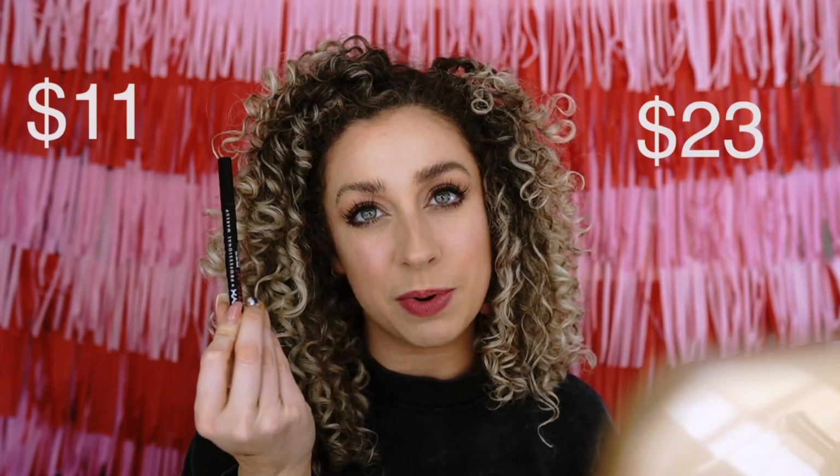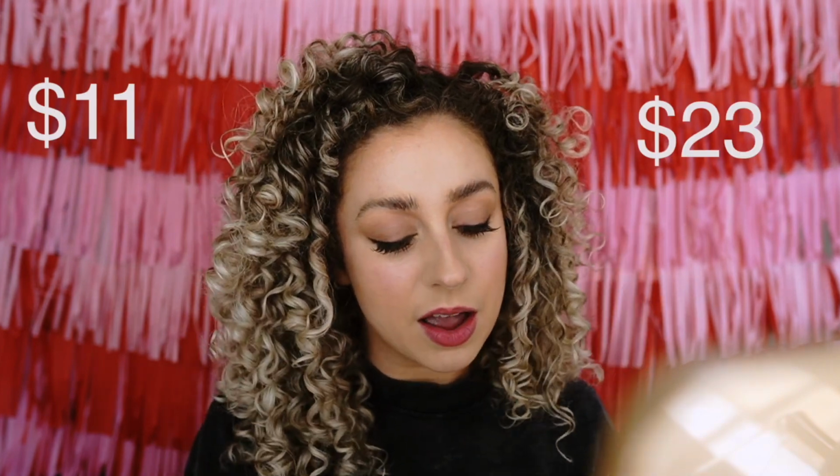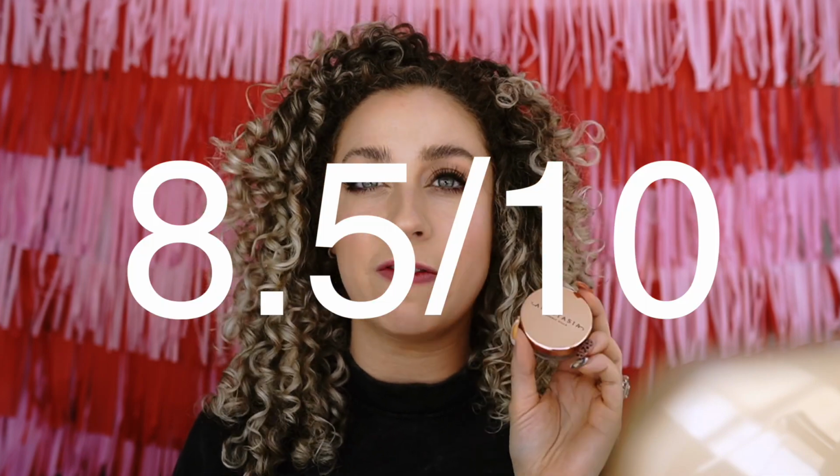So this brow freeze is $23. It is a little bit more on the pricey end. I think it was about double of what this was. I'll put the price up here so you guys can see and compare. Overall, there's a decent amount of product in here and you don't have to use that much, so this is gonna last you for a while. So I do think that this would be worth it. I'm gonna give this probably like an 8.5 out of 10.